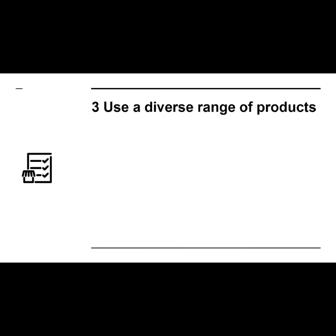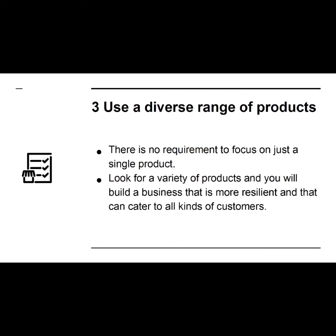3. Use a diverse range of products. There is no requirement to focus on just a single product. Look for a variety of products, and you will build a business that is more resilient and that can cater to all kinds of customers.